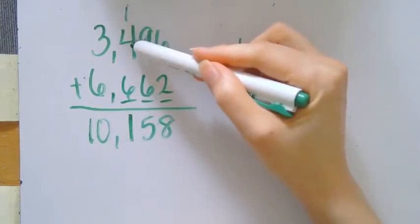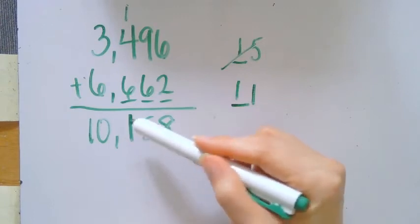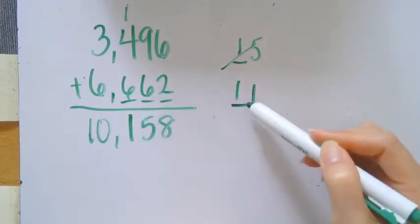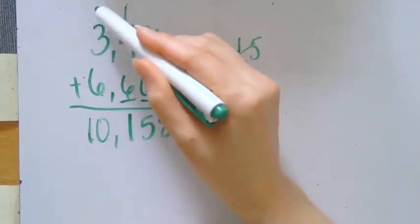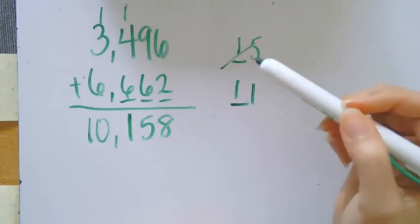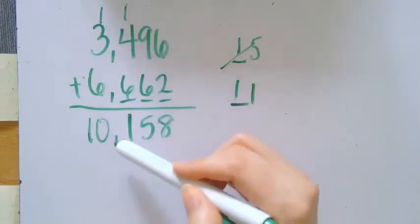1 plus 4 is 5. 5 plus 6 is 11. Remember, I can't just keep an 11 here with only the 1 present. So 1 here, and that 1 would go next door. Let's see if it adds up. 1 plus 3 is 4. 4 plus 6 is 10.